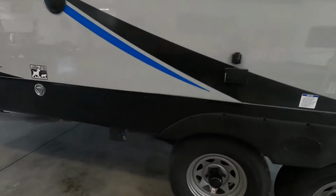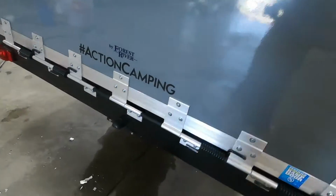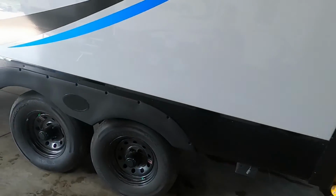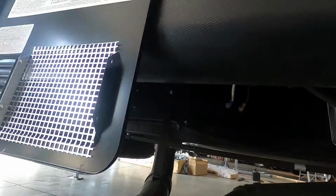Alright, at this point we'll come back here and we'll bring up our stabilizing jacks. Unhook our power, our water, and our cable. Come around here to our low point drains if we're out boondocking. We're going to dump this white one back here. And if we're at a campsite, we're going to dump these two.